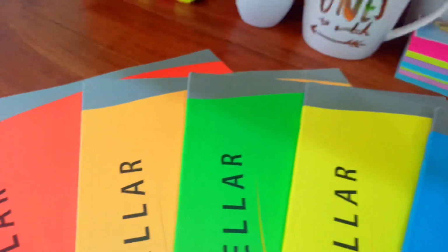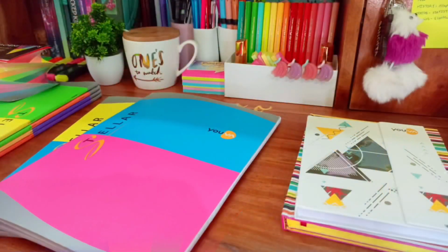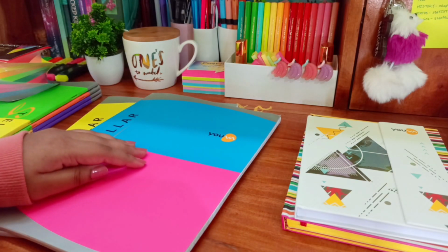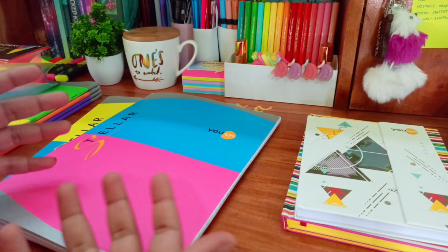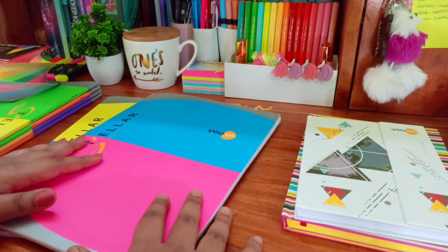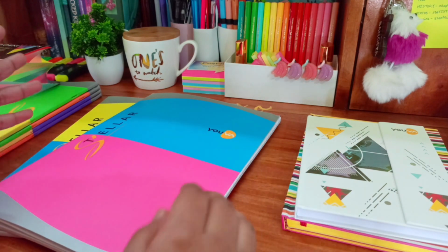I really love the vibrant color of this notebook and I'm really happy to know that a brand like Yuva is thinking and coming up with such an upgraded stationery product. I am really so fascinated about stationery and I often try out new stationery. So I highly recommend you this, guys.